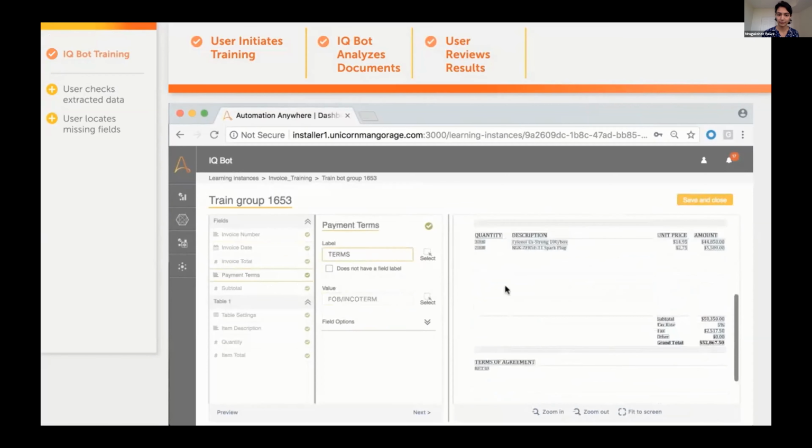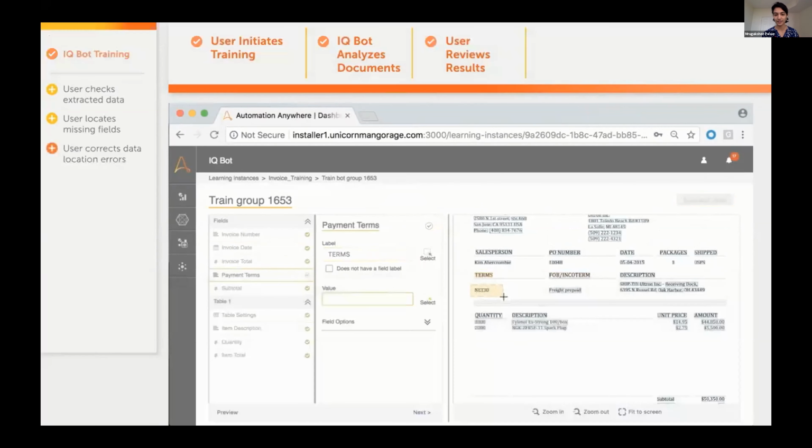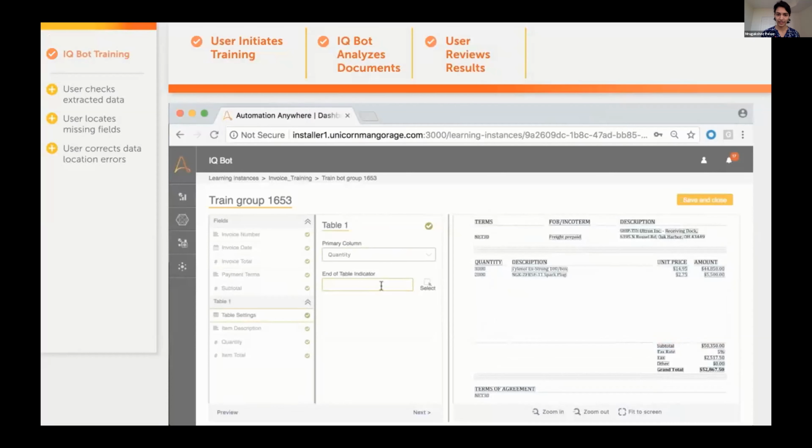Now, this is where we can see there has been an error. The label is terms, but the bot interpreted the terms to be FOB or intercom instead of net 30. And that's where you can correct what the terms is actually supposed to be, selecting net 30. And the bot then remembers, okay, next time I want terms, that's where I have to extract the data from. And this is just a human checking, making sure that these are all of the quantities that are required for extraction.